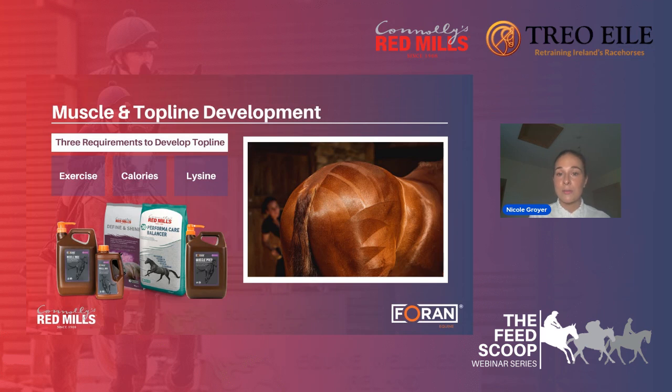Another way to provide additional quality protein to your diet is through supplementing. Products such as Muscle Prep and Muscle Max are really beneficial. Muscle Prep focuses on helping the body to support initial muscle development, and then Muscle Max is focusing on supporting recovery from exercise and maintaining and maximizing muscle health. So they have different roles, but very useful during pre-season prep and then your competition season.